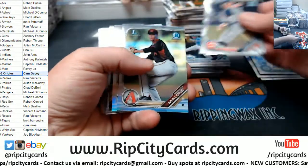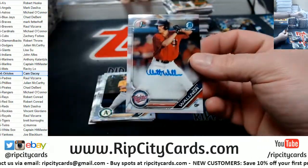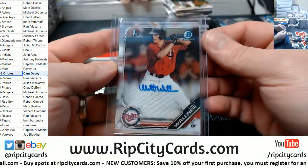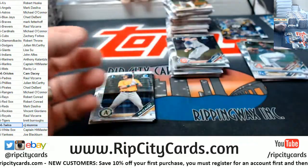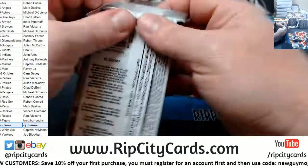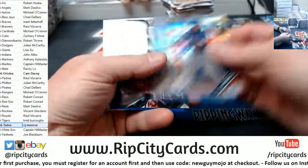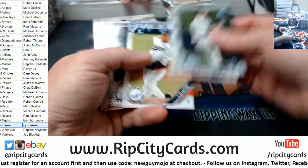I mean, with a name like Gunnar, of course, you've got to be good. A Wallner for the Twins. Base autograph. Blue Meisner for the Marlins.